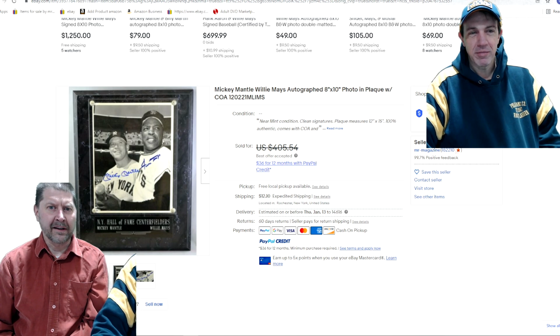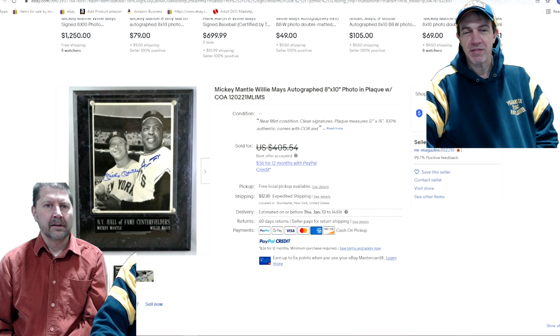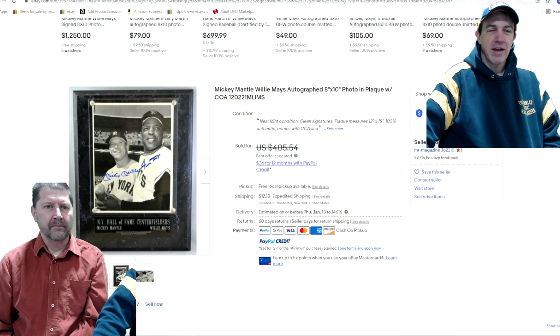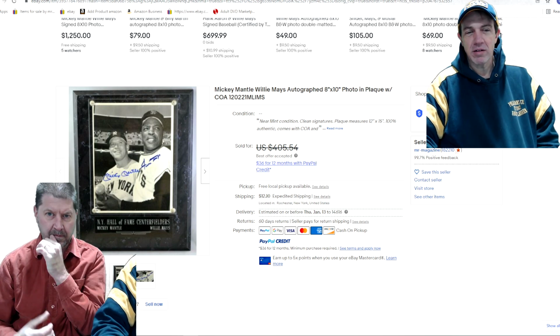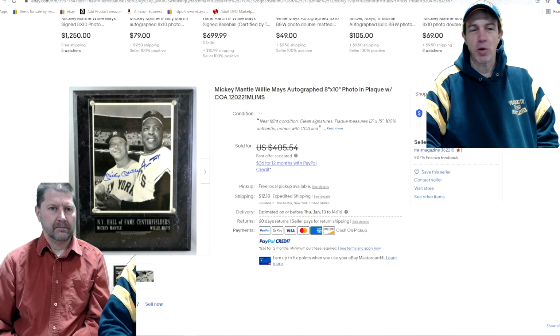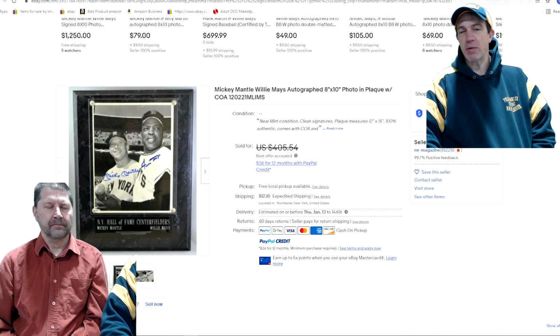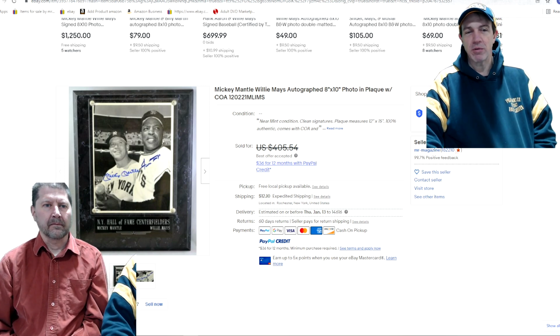So that's Mickey Mantle, Willie Mays. Yep, 8x10 photo plaque. I took $375 on it. I tend to get a little more for my items with no COA. I keep my prices high because I know they're real, and most of these people are going to get them authenticated anyways. Have never really had any trouble with anyone returning stuff.